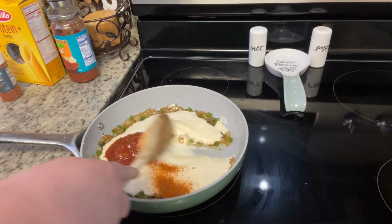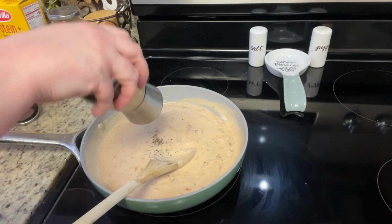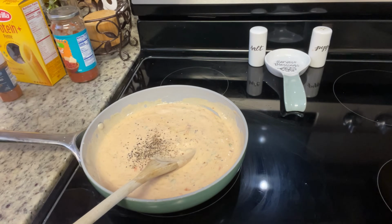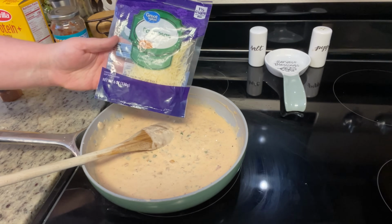Again, I know that might seem odd, but it adds like a nice tomatoey flavor in the background. So once we've added in the salsa, and I'm giving it a good stir, I added in some more blackened seasoning, freshly cracked black pepper, and then I gave it a taste, and I felt like I wanted to kind of amp up the cheese flavor a little bit.